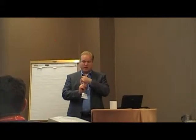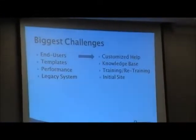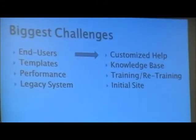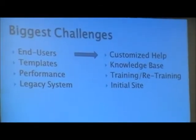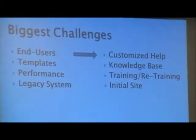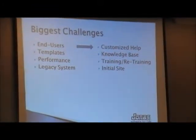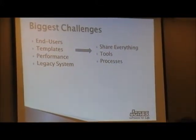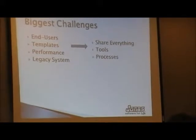What did we do to get around it? Customized help, which I talked about. We've got a knowledge base, which got released a little while ago. Training and retraining is an option, so even though your training is done, you have the option of coming back, which is good for the turnover. And I think a big help has been, instead of just saying, "Here are your tools, have fun," we've created the initial site for them as a template, and then they can enhance and expand it. Templates as a whole, there have been so many scenarios, and trying to manage them all and figure out all the right things, as I said, we're still tweaking it 2 years later.